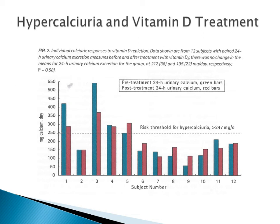So having the concern that if they have hypercalciuria, the vitamin D is probably not going to make it any worse. So if they're vitamin D deficient, you should go ahead and treat the vitamin D deficiency if they have that.